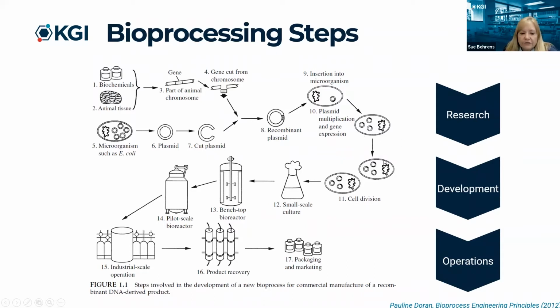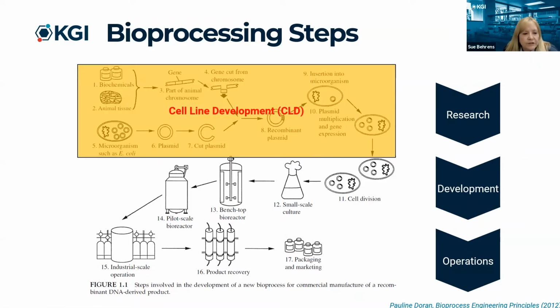And now once we have a cell line that makes the product that we want, then we can hand it off to a development group to say, hey, can you figure out how to make a lot more of that stuff? So we want to make a lot more of the product that we want to get to our patient. And that happens in the development group. So we take the cell line that we developed, hand it off to the development group, and they do work to figure out the right process.